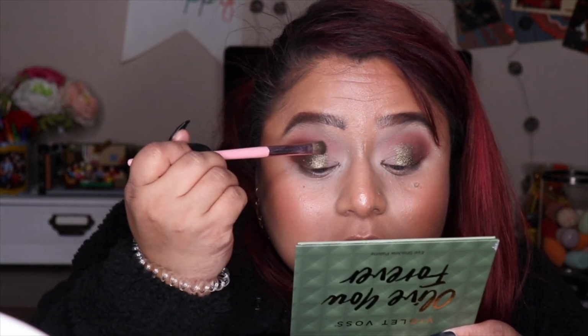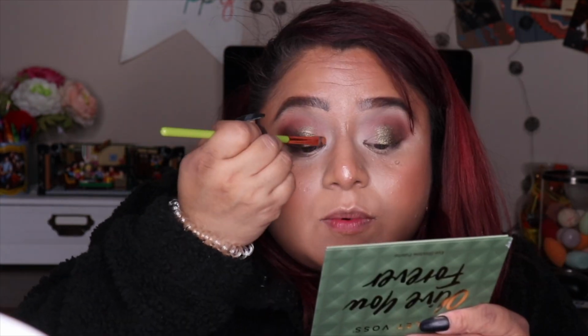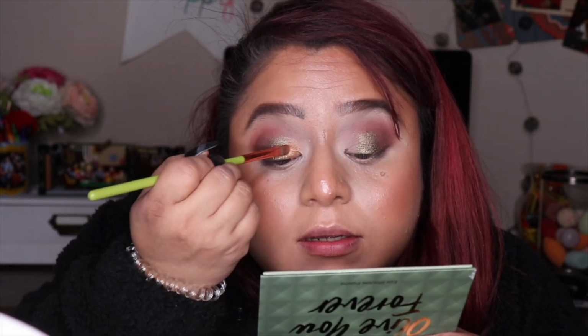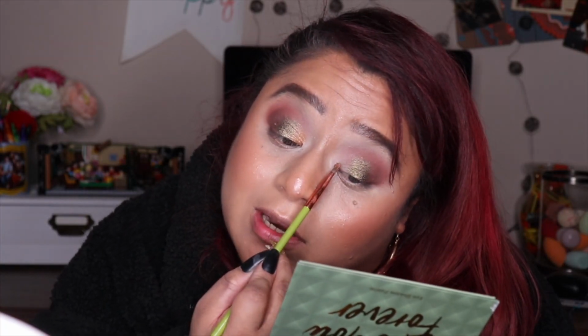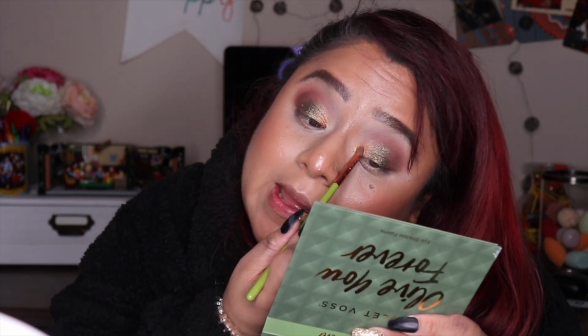Okay, that's what the look is looking like right now. It does look pretty, it just doesn't pop as much as I would want it to. I'm gonna go and put in a different shade here in the inner corner. I'm gonna use the shade Juicy, which is this one right here, in the inner part of my eyelid here. Let's see how pigmented this one is. Oh, this one's pretty. Like an orangey color. It is very pretty, actually. Oh, I like that. It looks pretty. That one I'm excited for. That does look really pretty. Ooh. I like how that one looks.